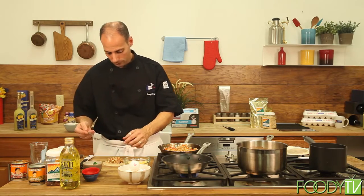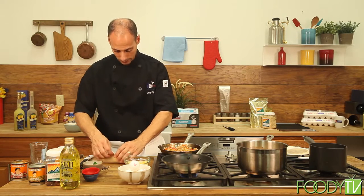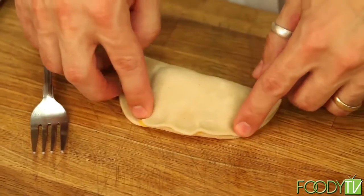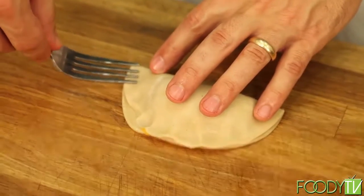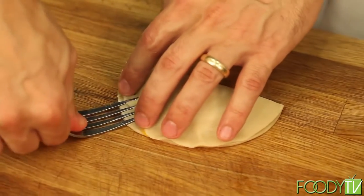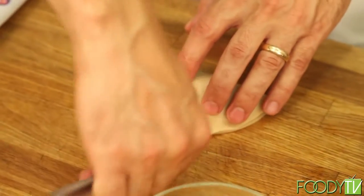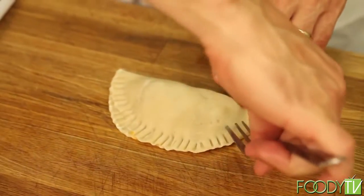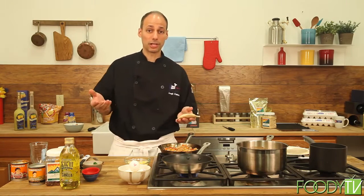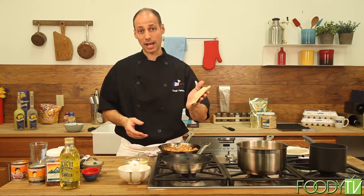Now, you saw how it went down, and it sort of stays in a clump, right? And what we're going to do is, I want to turn this around for you here. Okay, and what you want to do is take a fork and press down the ends here. And that'll ensure that it doesn't open up. Now, all right, perfect. Now, it goes back to what I was telling you before, which is you don't want a sloppy, soupy mess, right?